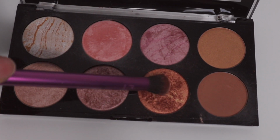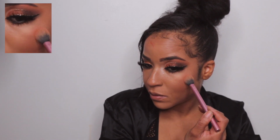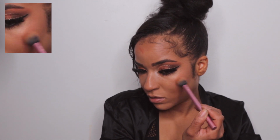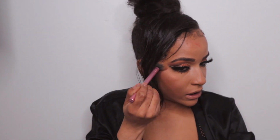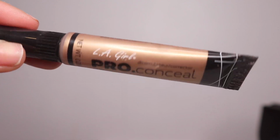This is a highlight and blusher palette. And I used it actually on my eyelid. And I'm going to use it as a highlighter as well. I think it goes really nicely with the theme. I'm also going to highlight with my LA Girl Pro Concealer in Champagne.